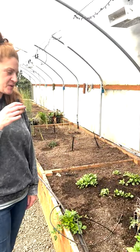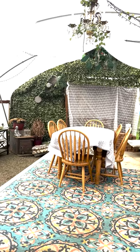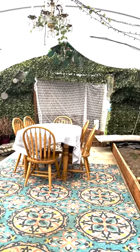Those roosters are gonna crow this whole time. Our greenhouse is a really fun space. I like to have parties here and have little ladies' nights.